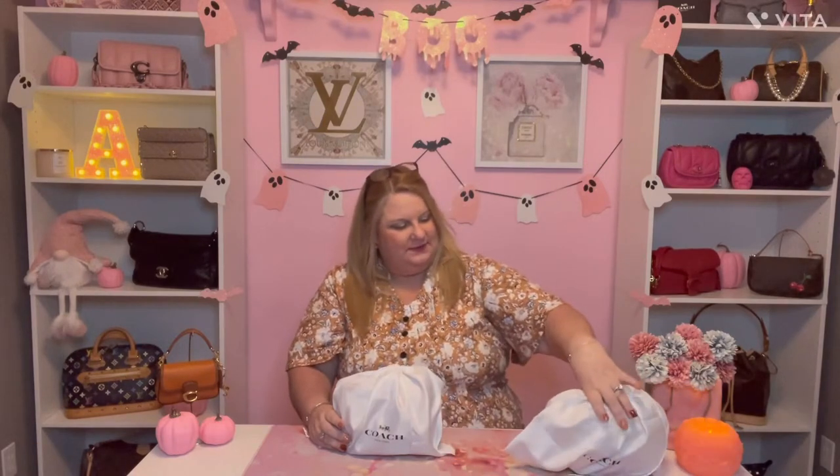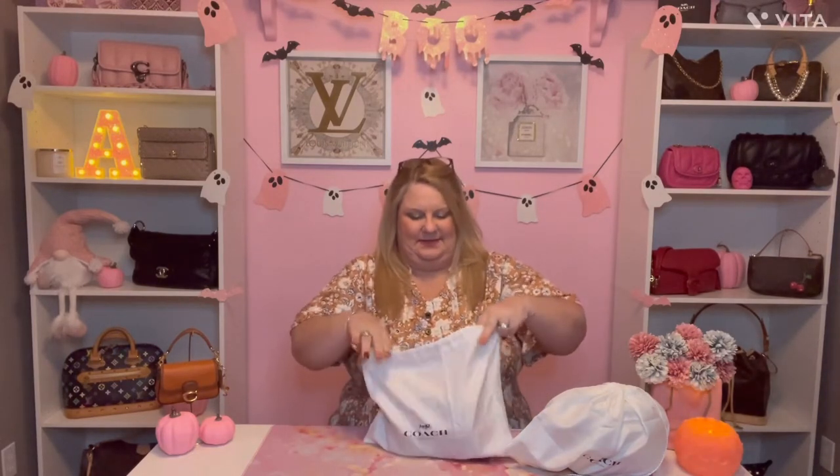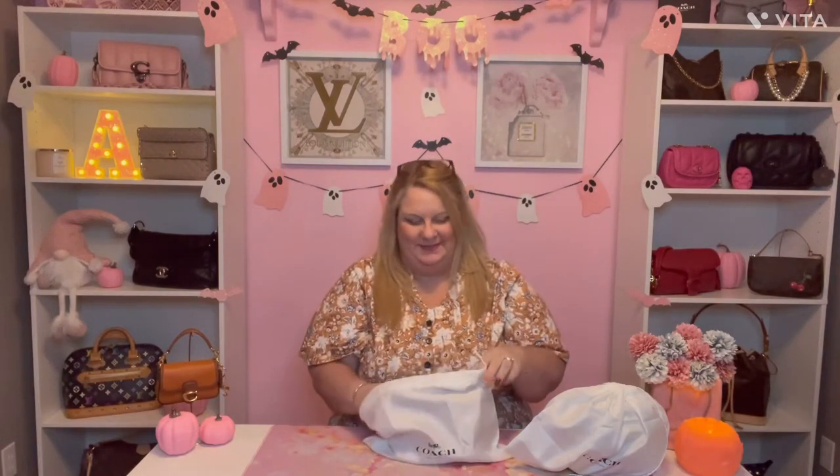So, I am going to reveal two bags, and this one here is very, very exciting. Not that I needed another one. However, it is a new color and I couldn't resist. So, I would like to reveal the Coach Pillow Madison 18 in the color Canyon.